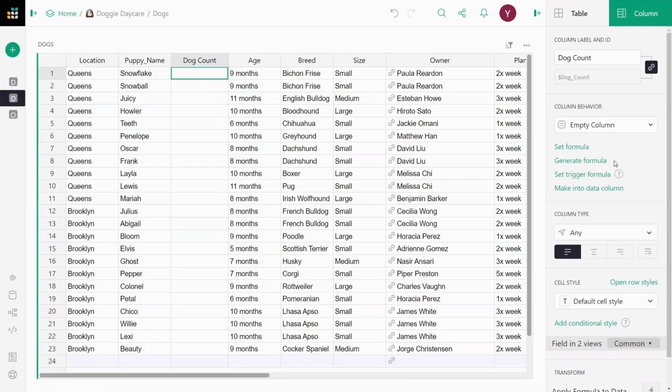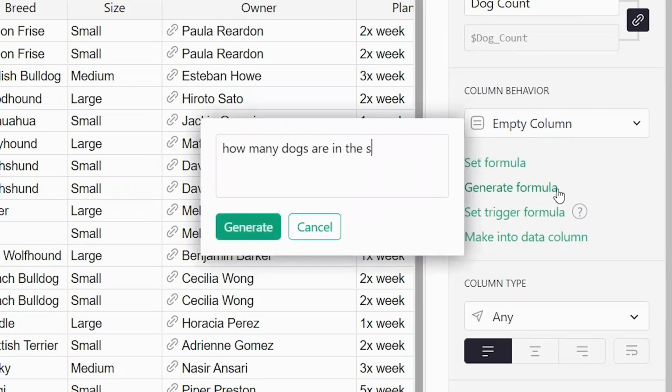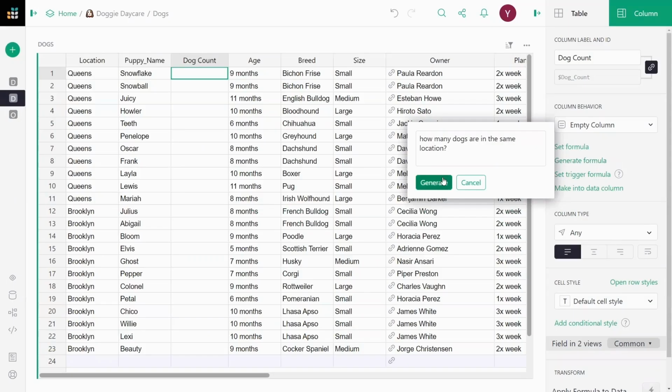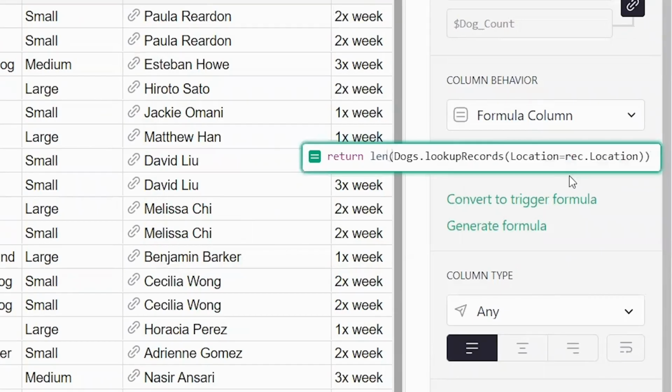Look at this example. The owner of a doggy daycare with multiple locations wants a tail count for each location. Using AI formula generation, they type out their want in plain English, and the AI produces the formula and the end results in no time.